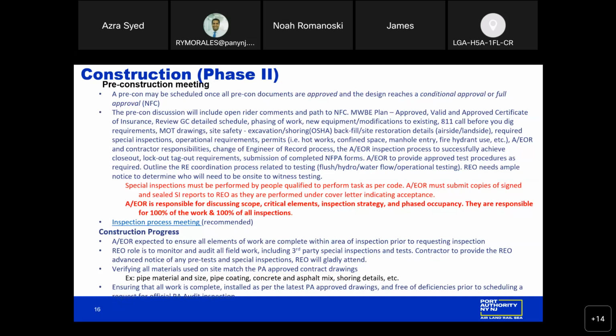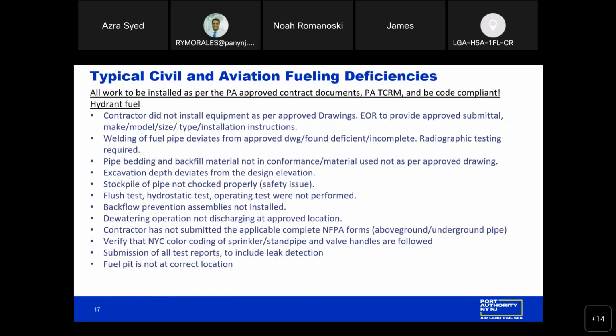Agreed. Thank you. We can go on to the next slide, please, where we're going to go over some typical civil and aviation fueling deficiencies. So this is just a list based on REO's past experience of some typical deficiencies that we oftentimes find in the field during an inspection. This list is not fully inclusive, but it's just a couple of examples to keep in mind. So first and foremost, all of the work must be installed as per the latest PA approved contract drawings and the PA 10 construction review manual, and it must be code compliant.